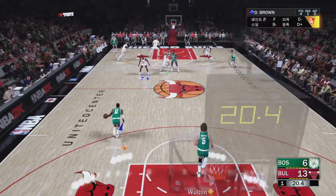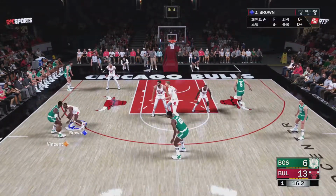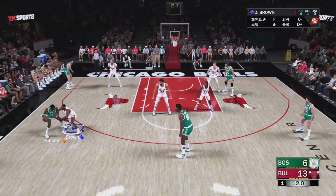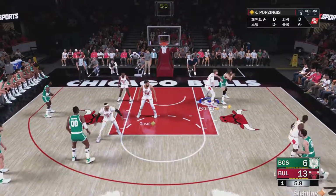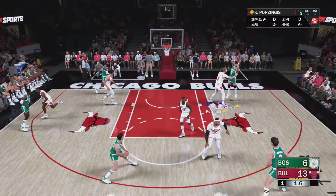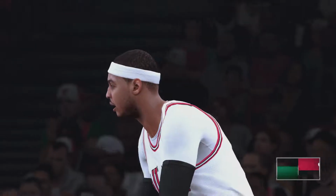Here's Vincent. 20 seconds left here in the opening quarter. Dishes it to Parrish. Pass to Walton. Screen by Parrish. 1 second left. And so it's Chicago heading to the bench with a 7-point lead as we wrap up the quarter. They've been playing some ferocious defense. Right back after this break.